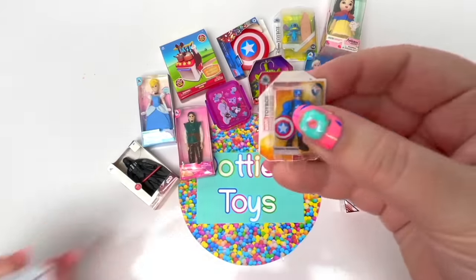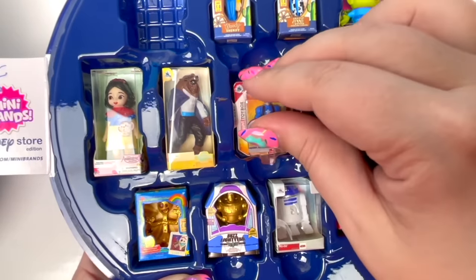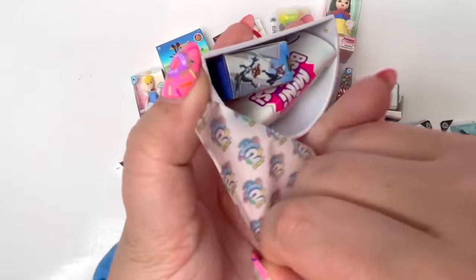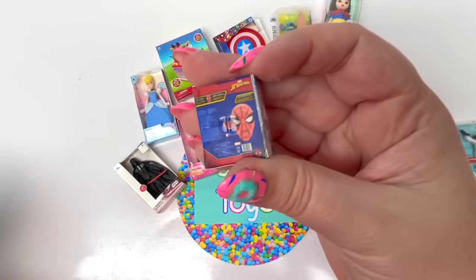And we have, oh, we got our first new piece! How exciting, yay! We need 15 more pieces to complete this collection. All right, so what do we have here? What is it? We have a Spider-Man mask.